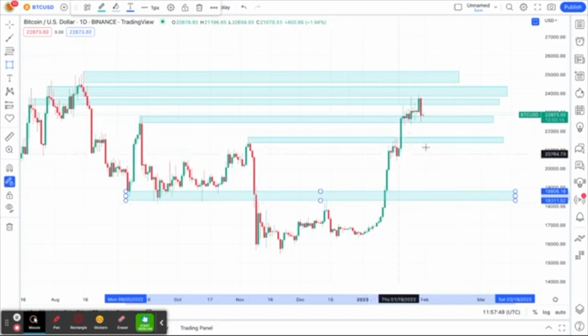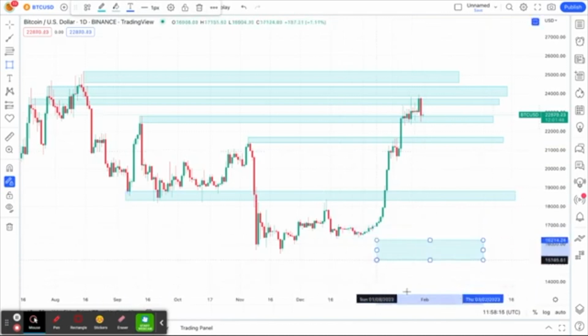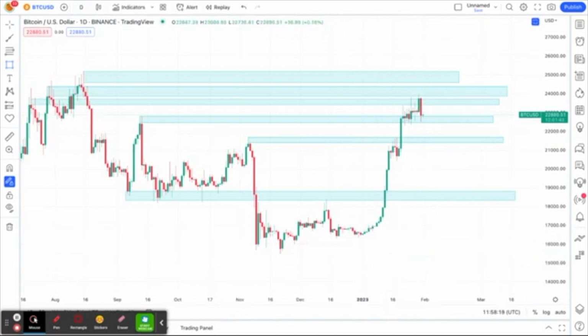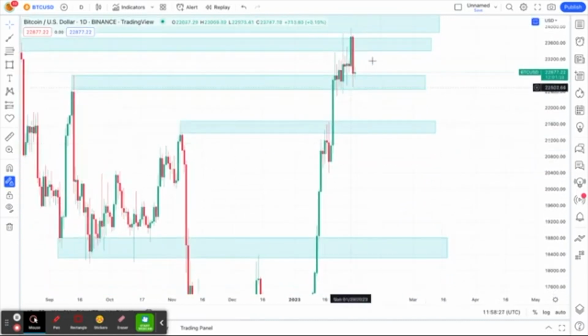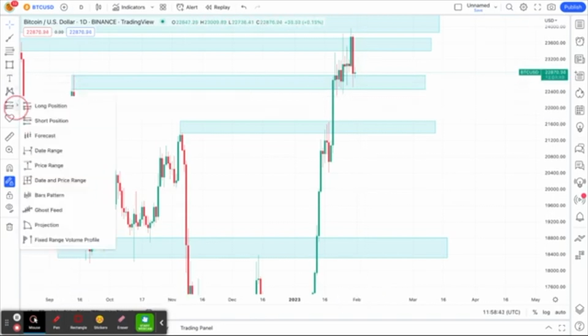I am not necessarily worried about this area, but what I would do is I personally like to chunk up my different amounts into different bots. So there's a couple different bots I would set up right now. The first one, if we're looking at all of these, the first one I am going to set up is I'm taking this 22.8 to 22.4 area. What I would do is I would come down and we'll do a long.